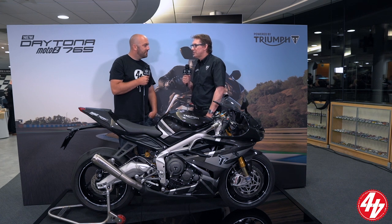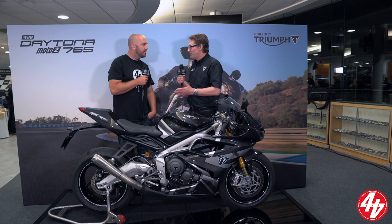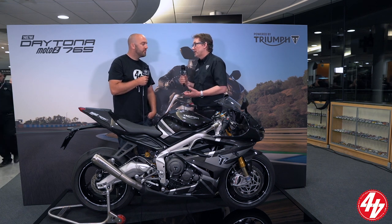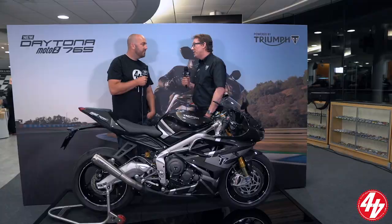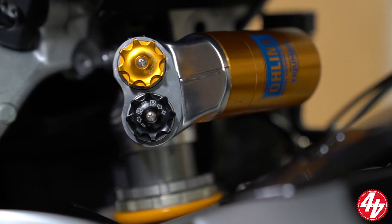It's such a refined chassis. Again, the 675 Daytona has been raced. It's been on the road for many years. We've spent a lot of time developing it and refining it, and so have other people racing. And we know it works. And a lot of people go, oh, well, it's just the old Daytona.